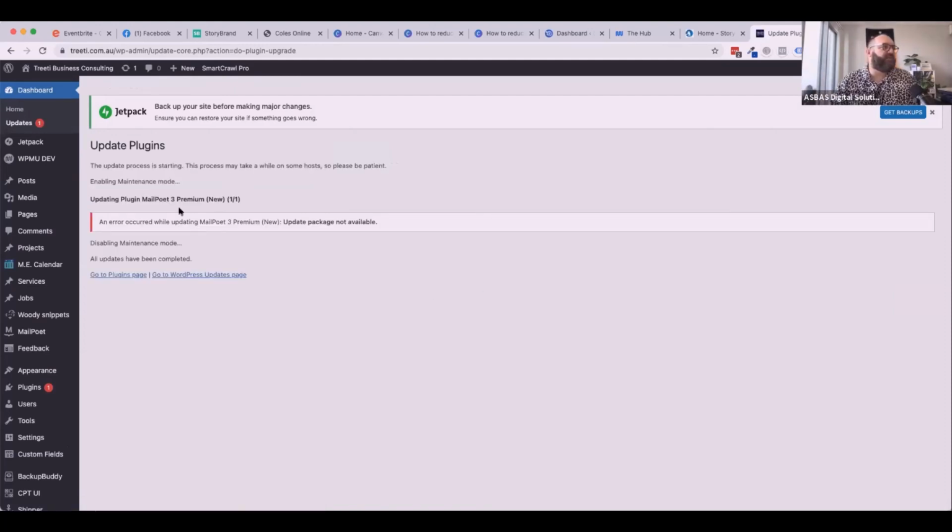Running. This one isn't available because it's premium and it requires a license. Now they don't actually use that anymore. So I'm just going to pop into the plugins directory, where it's going to tell me this particular one needs updating, and we're going to get rid of it. We don't need it.